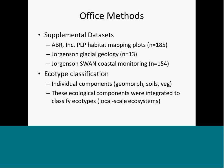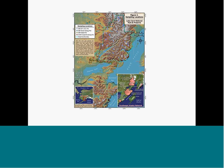The supplemental data sets I mentioned earlier included the ABR Inc. Pebble Limited Partnership habitat mapping plots, Tor Jorgensen's glacial geology plots, and Tor Jorgensen's Swan coastal monitoring plots for the coastal areas. We really didn't sample much coastal because we had a data set. Let me go to the next slide to show this. Again, here's our map, with the Pebble Limited Partnership plots in yellow, the red coastal monitoring plots, which use data from both Katmai and Lake Clark, and then these are the glacial geology plots.